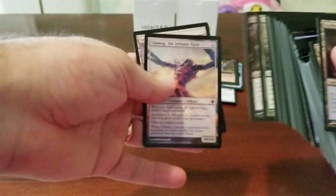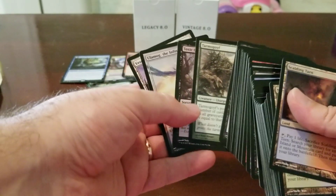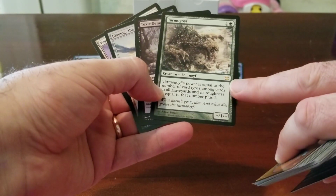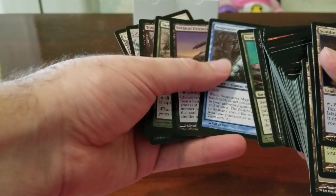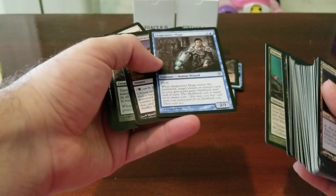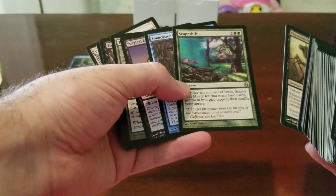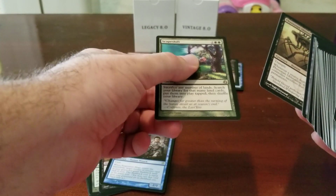But I just want to show you, these cards have really nice color. You got Toxic Deluge, which is cool. We got the Tarmogoyf. The logo there is really, really light, but it's kind of easy to see. Again, the cards are just pretty decent. I have the Snapcaster Mage here, a really nice blue. You got Scapeshift. Some of these cards look so good, and even just holding them, they look pretty nice.